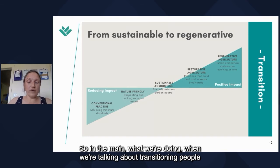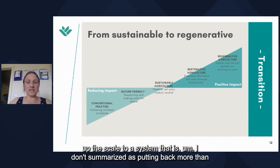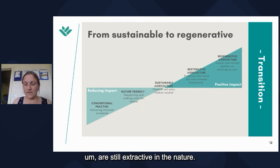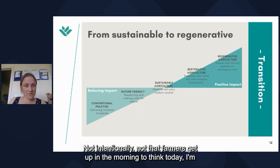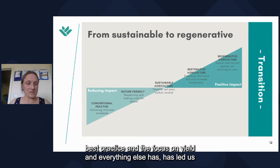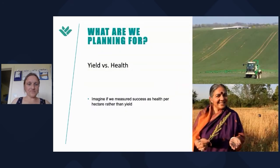So in the main, what we're doing when we're talking about transitioning people to being regenerative is slowly making small steps or some large steps up the scale to a system that is summarized as putting back more than it takes out, because in the main, most of our systems at the moment are still extractive in their nature. Not intentionally, not that farmers get up in the morning to think, today I'm going to mine my soil, but just the system that we've been told is best practice, and the focus on yield and everything else has led us to end up in that position. Next slide, please.